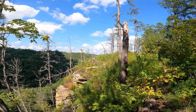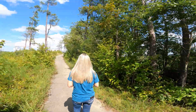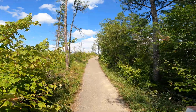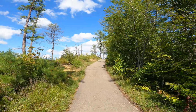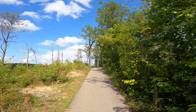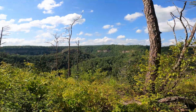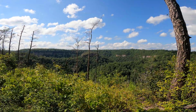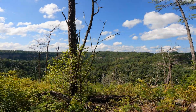More of the gorge area. Not sure what that rock over there is called. It's pretty neat looking though, isn't it? Yeah, it is. I don't think you really saw it before when all the trees were here. No, you couldn't.